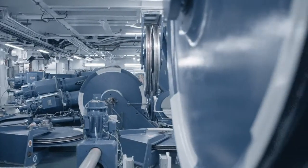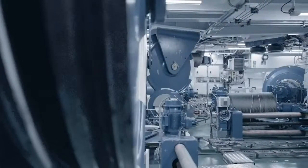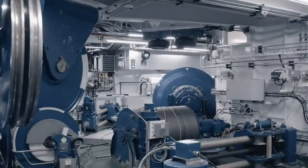Getting what samples they need and this, that and the other. And this place is the winch room, which as you can see is a vast technical marvel, if you want to call it that. Place it needs to be.